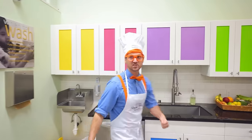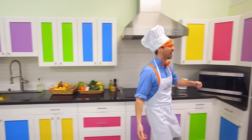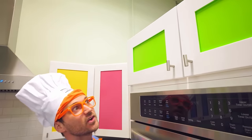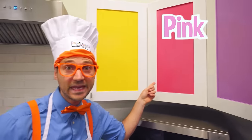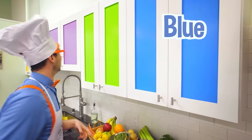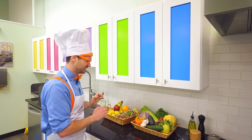This kitchen is so colorful. Do you see all these cabinets? Whoa. These are the color green. This over here, that cabinet is purple, pink, yellow, and blue. Whoa, I bet there's a lot of cool things in these cabinets.